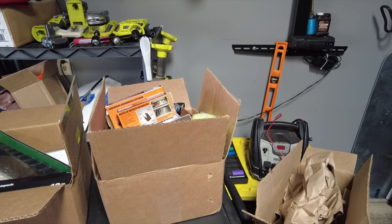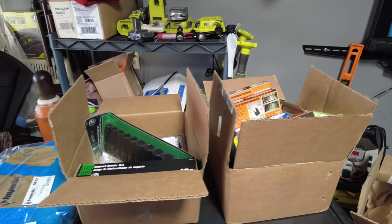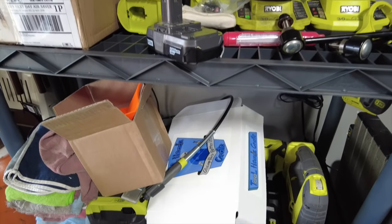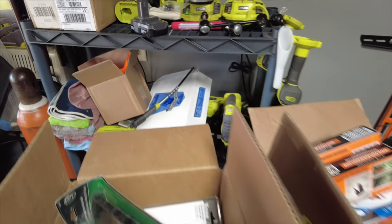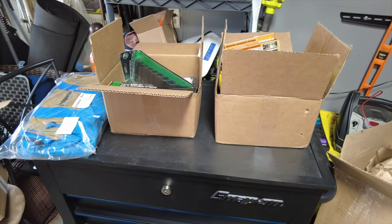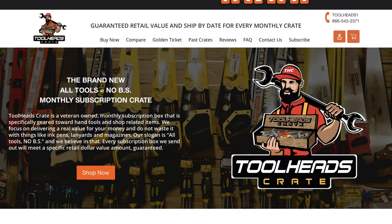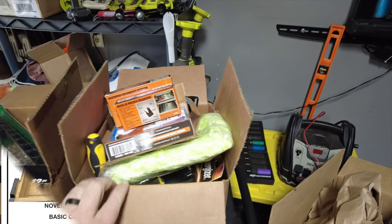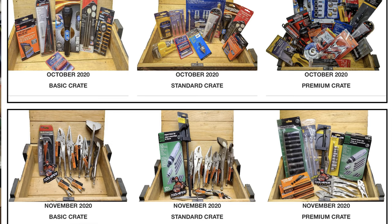If you don't remember, back in the day myself and JRC54 ran the company called Toolheadz. You can actually see one of our old boxes sitting there in the background. We ended up getting rid of the company and somebody else runs it now. So Toolheadz Crate is still running. Right now it is veteran owned right here in the United States, and they're doing a really great job. They offer three different lines of tool packages that you can select from each month. It's a really great thing that they're doing.